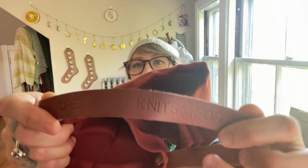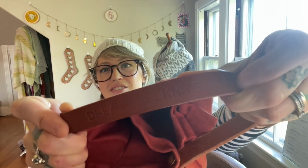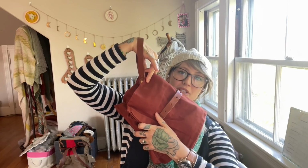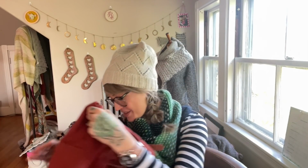And this one is my favorite because she hammered in for me. I don't know if you can see that. Drea Renee Knits for the love. So, and that's its little carry handle. And then this buckle goes over the top to secure the roll top. So that's another fave.